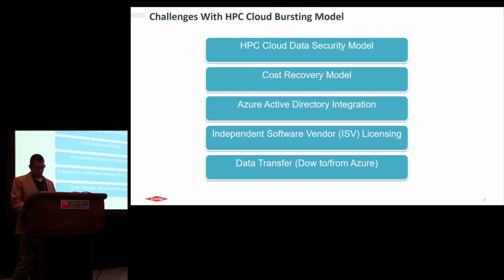And data transfer, I mentioned ExpressRoute before. So if Dow trusts the Azure connection, Azure trusts the Dow connection. Dow doesn't exactly trust the Azure connection. So that's a challenge, back to the ISV, that's a challenge for talking from Azure to your on-premise license server. So you could do a DMZ license server perhaps, or a cloud-based license server, but either way, that's just the challenges that we're faced with.